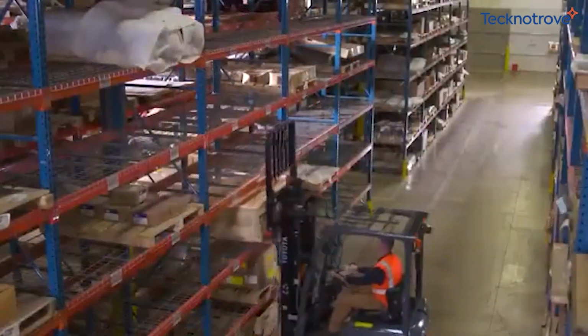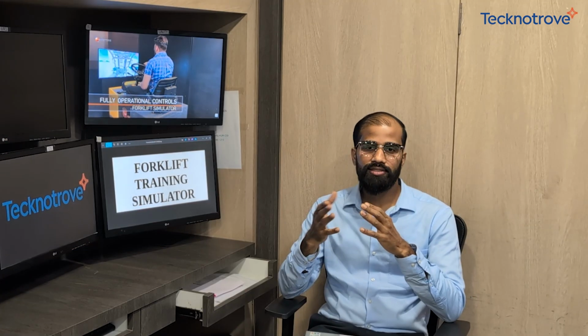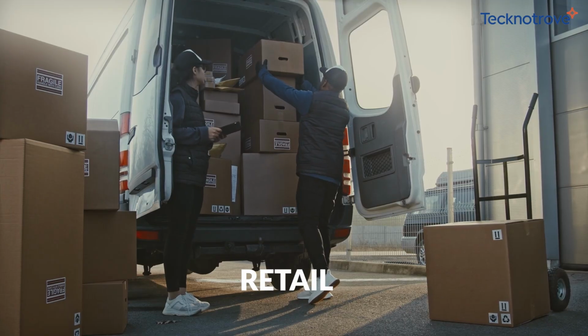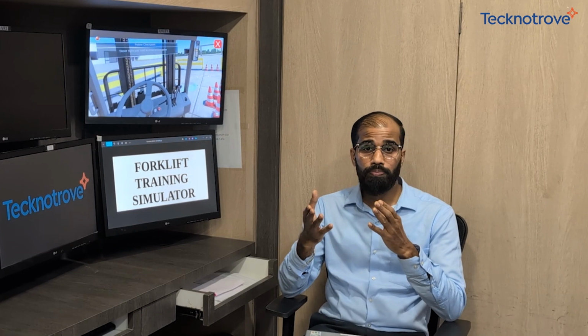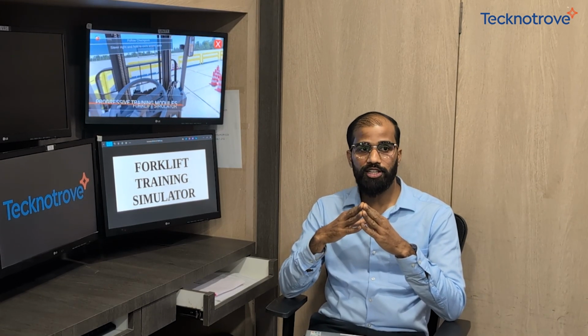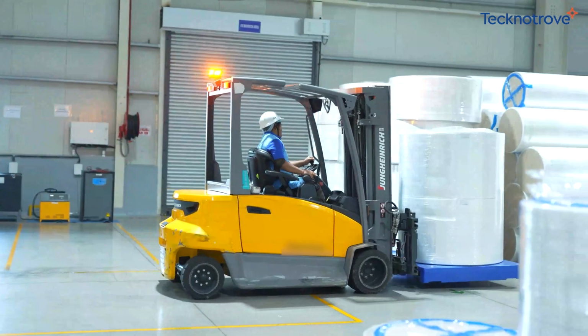Forklifts have been widely used in multiple sectors wherever there's heavy material handling involved. Some of the key industries that use forklifts include warehousing, logistics, retail, construction, ports, as well as airports. These equipments, the forklifts, play a very efficient and important role in transporting or moving material from point A to point B or within the working environment.